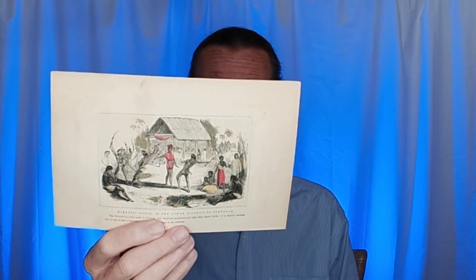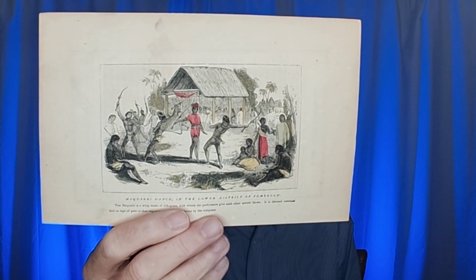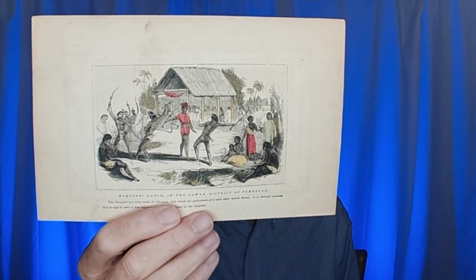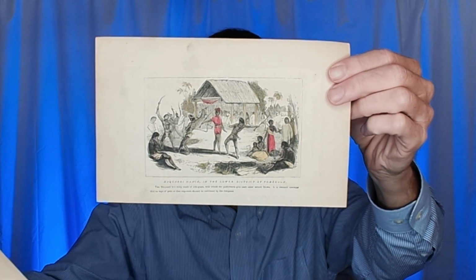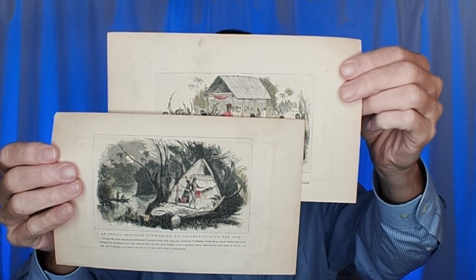That was the idea behind showing these book plates, so that people in England could see what was happening in English colonies and territories and what the lifestyle was like, and get a better idea of a life beyond the life of Merry England. So these 2 will be for sale.